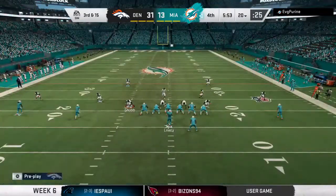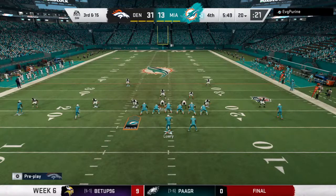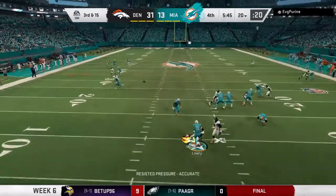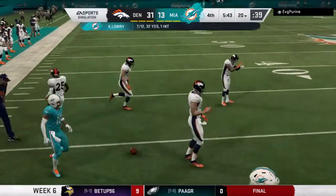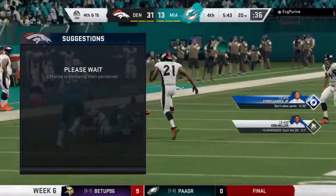The Dolphins on 3rd down. They've only converted once in 4 tries. This will be 3rd and 15. From the gun, Lowry. Well, the 2 men come together, and it's incomplete. Excellent work defensively, brings up 4th down.